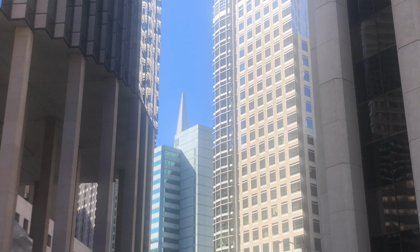Now, here's yet one of many photos of tall buildings within the financial district area. That building with the spike on it is the Transamerica building. As you can see, it's between several tall buildings as well. I'll save that for another film shoot, because the location of the Transamerica building is kind of on the edge of North Beach and the financial district.